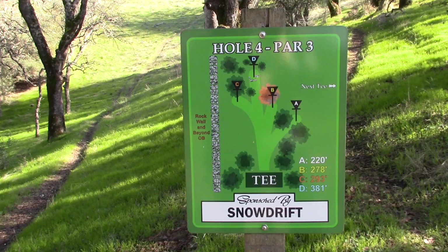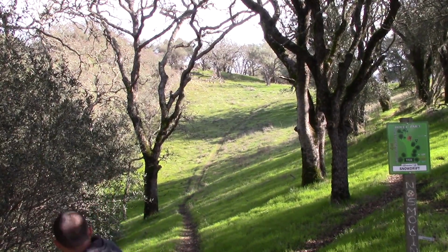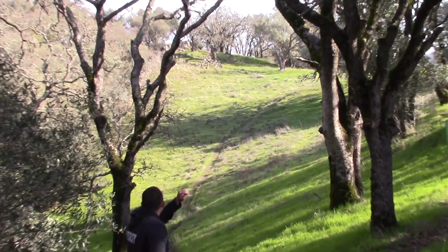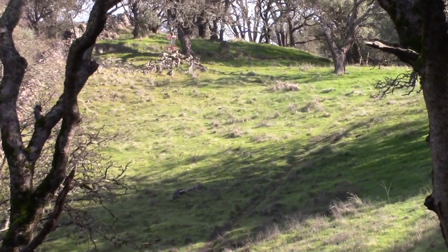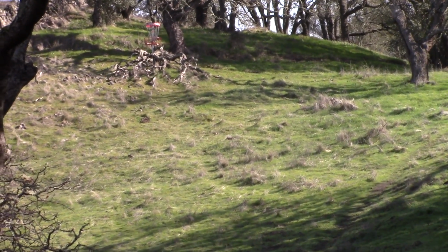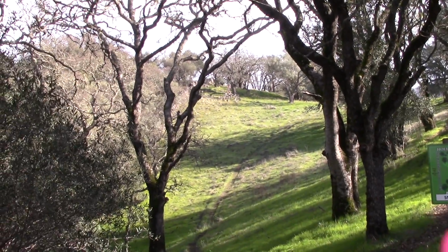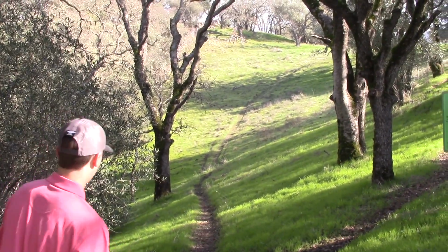All right, so hole 4 now we're going up the hill to the left. Now it switches to just trying to get it as far up the hill as you can. That's a really nice shot. Probably the furthest position that we played today. Yeah, I think so. Playing up the hill, probably got to throw about 450.